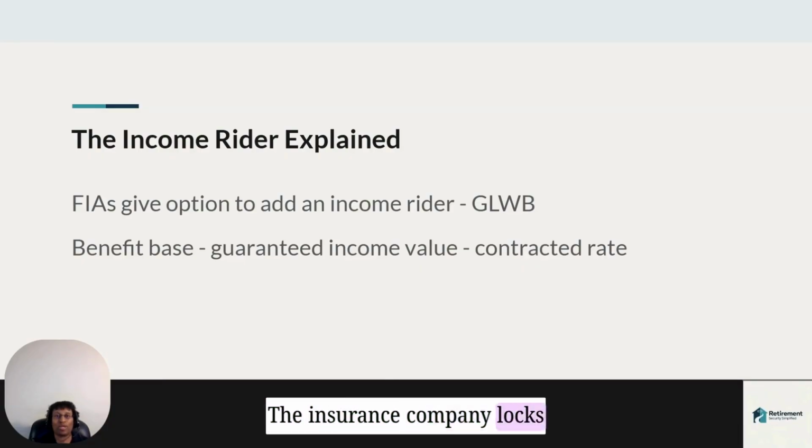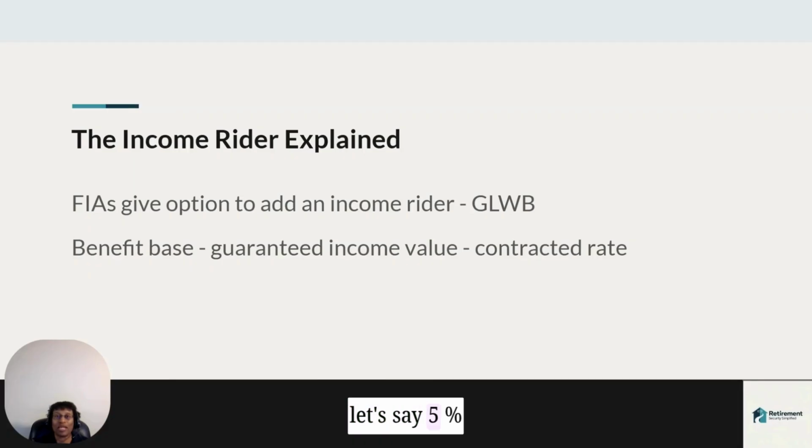The insurance company locks in your benefit base of $480,000 and applies your payout rate. Let's say 5% for someone your age. That gives you $24,000 per year in guaranteed income every year for the rest of your life, even if your accumulation account eventually runs to 0.